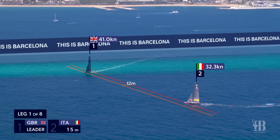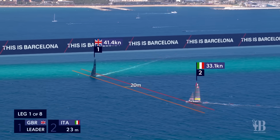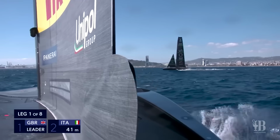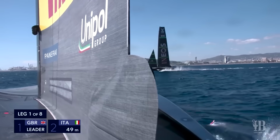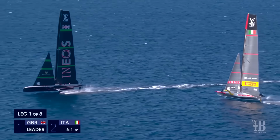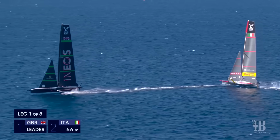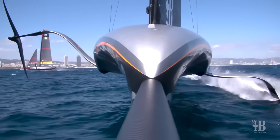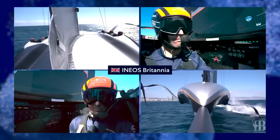Decision-making time now for the British of whether they tack or carry on. Pretty close there. They're opting for the one less manoeuvre. They'll do one tack to get to the top. The Italians also one more manoeuvre to the top.